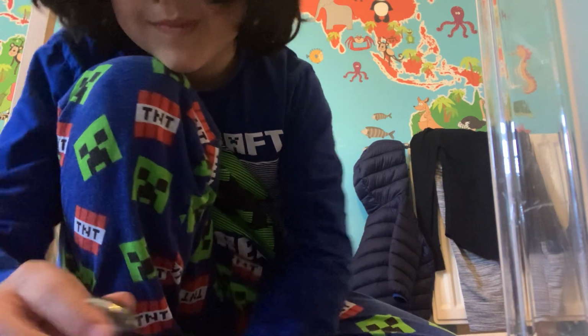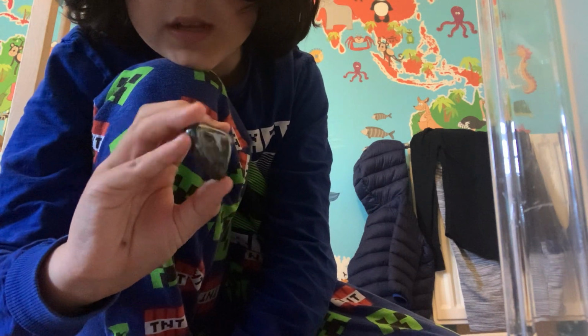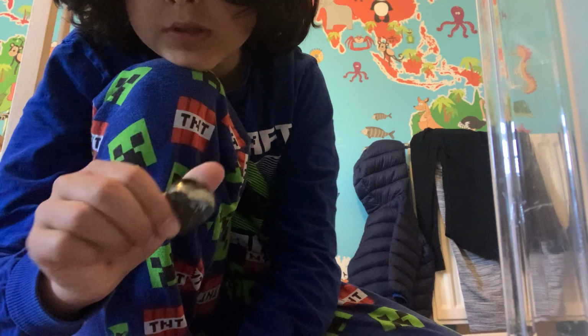Hematite in Brazil. It's very heavy. It's very cool. It's got rust on it. It's like a meteorite. Sick.